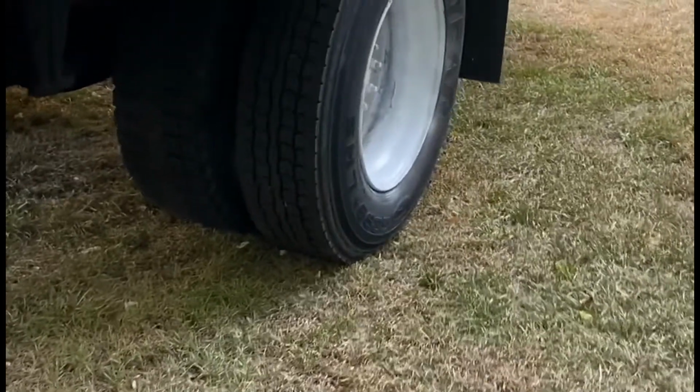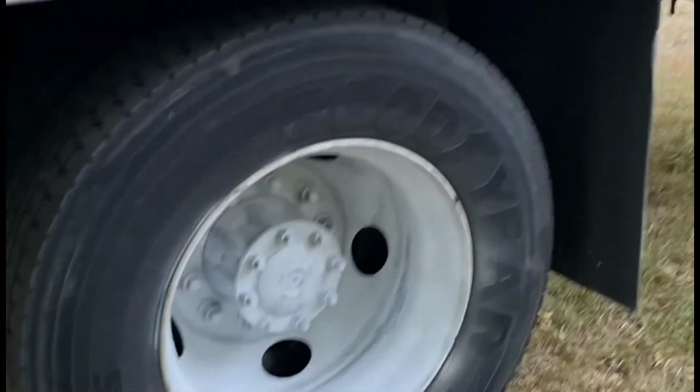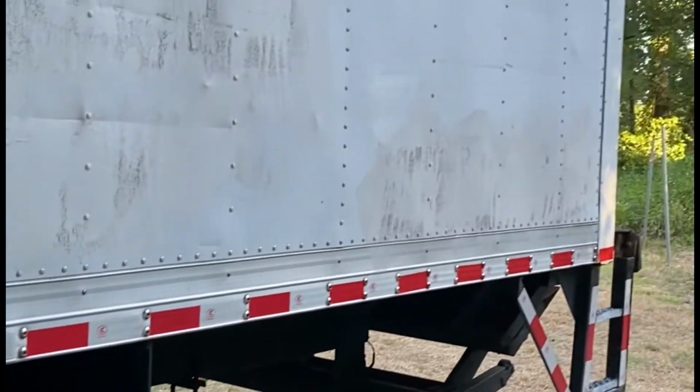According to the seller and the report, it had 180-some thousand miles on it. Obviously I bought it in 2022. I think, if I'm not mistaken, I am the third owner of the truck.